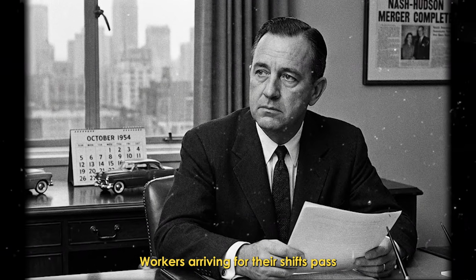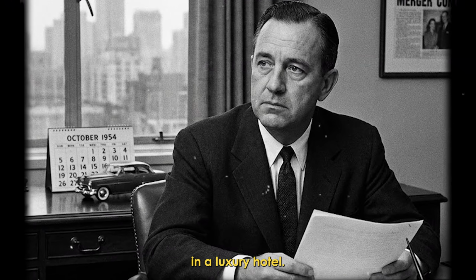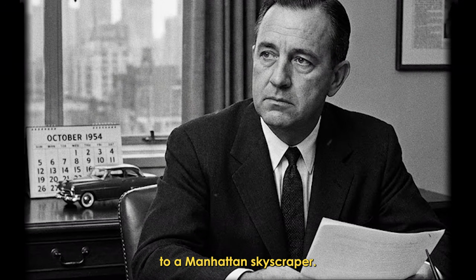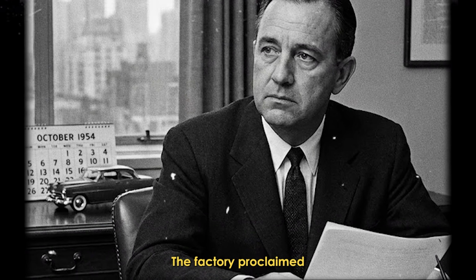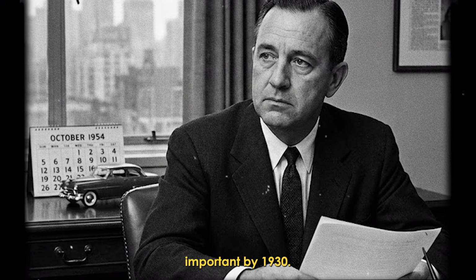Workers arriving for their shifts passed through entrances that wouldn't have looked out of place in a luxury hotel. The administrative offices could have been transplanted to a Manhattan skyscraper. The factory proclaimed that Hudson was permanent, successful, important.